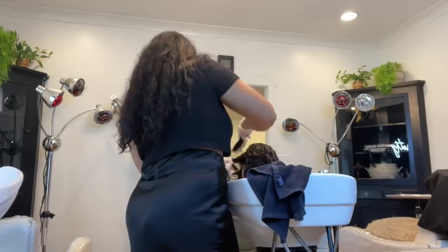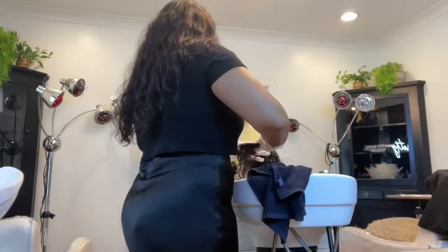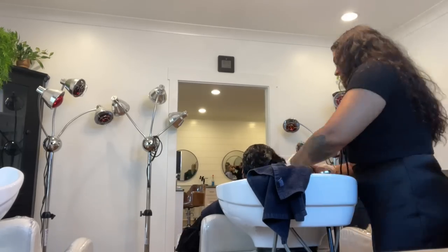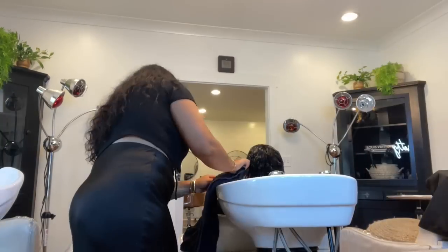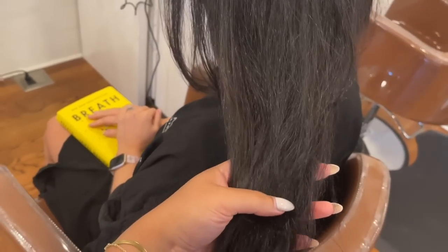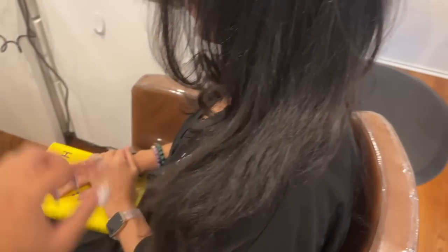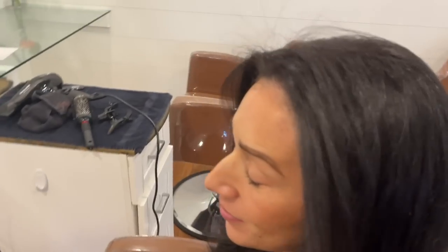And she has really beautiful curly hair. And normally we'll just diffuse it and she'll wear it curly. But today she asked if I could blow it out, which I was very happy about because you can really see how beautiful and shiny her hair is. Absolutely gorgeous. I love it. I love her. She's an amazing client.